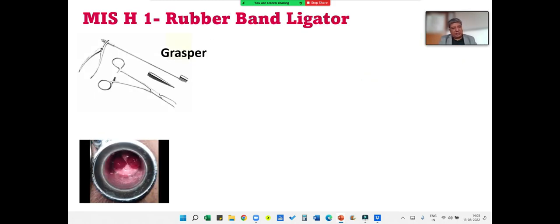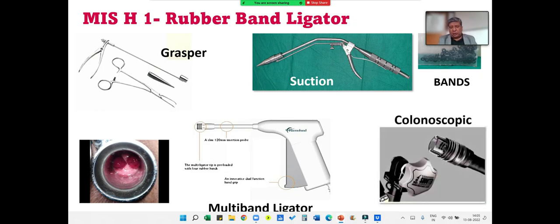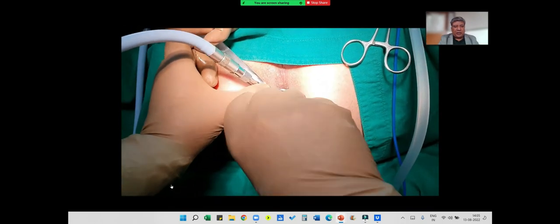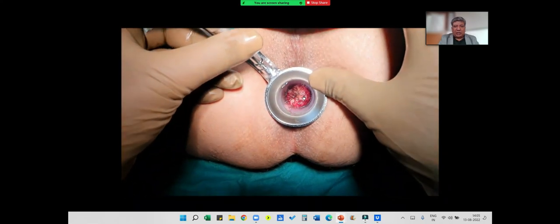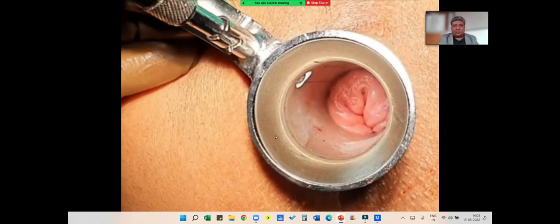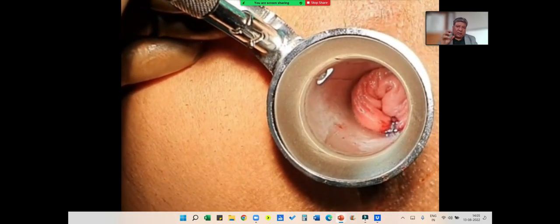Now, let's come to the easiest one, which everybody should be doing but is not doing. That is rubber band ligation. As we know, a grasper is available. Then you can do a suction one. You can buy a multi-band ligator, and if you're doing colonoscopy, you can do it by colonoscope. The basic technique is to identify where the hemorrhoids are, and once you have done the identification, you take the ligator, go above it and clamp on it. When you're coming out with this, you will see the hemorrhoids coming out into the proctoscope, and those are the hemorrhoids which have to be addressed.